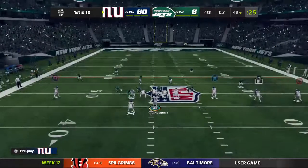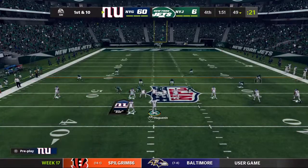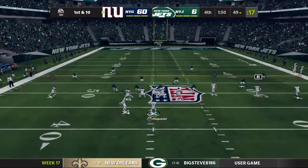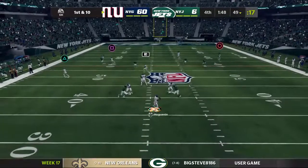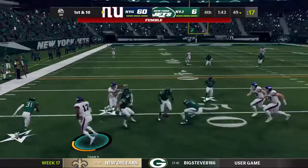Good starting field position for the New York Giants here as they come up 1st and 10, just shy of midfield at the 49. That one looks like he'll throw here. Sharks got it left side. And now the ball's out.